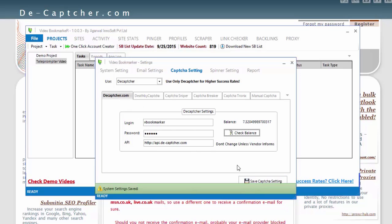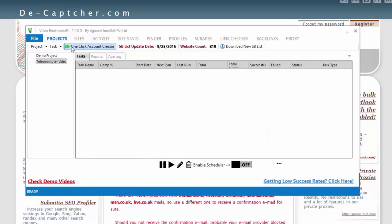This will use that service, okay? So you'll start getting higher success rates. Make sure you hit save, okay? I hope that makes sense. If not, reach out to us. We'll help you. So now we're ready to go. Those are the important things I want to cover in the settings tab.